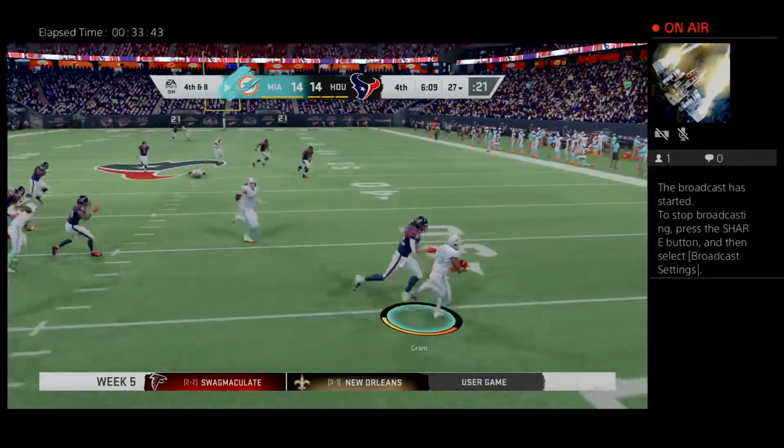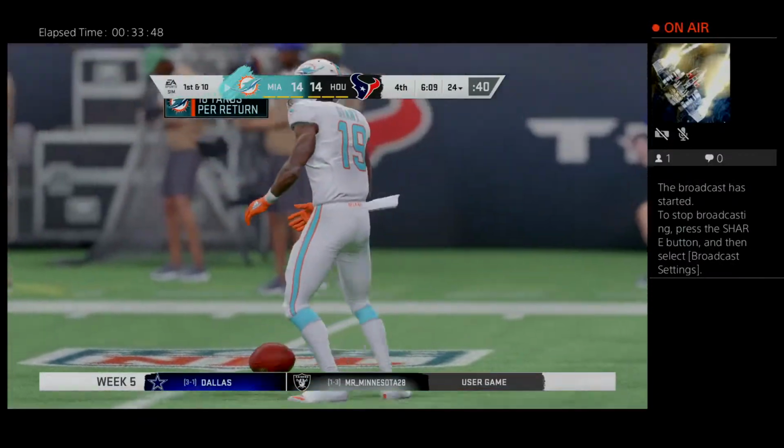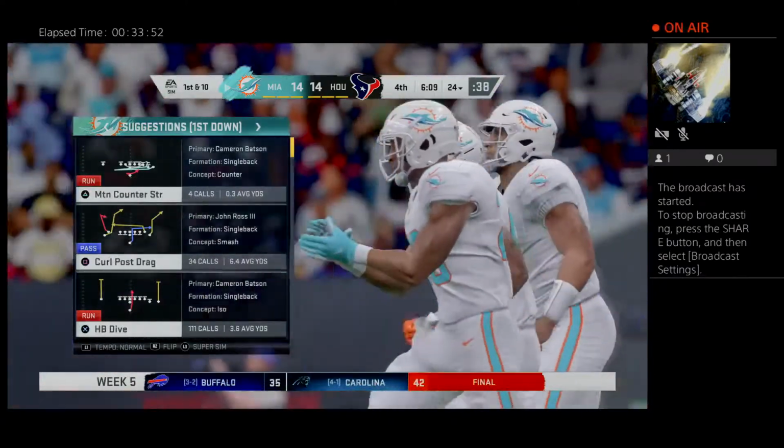Returnable for Grant. That's going to go in the books as a 55-yard punt. Well done. And the offense will take over with a new set of downs.